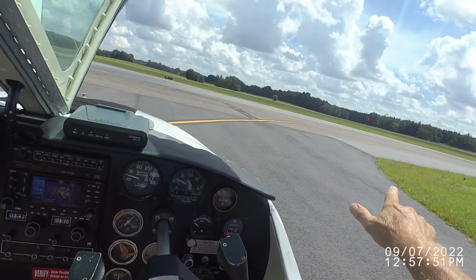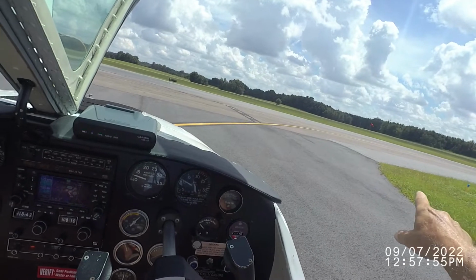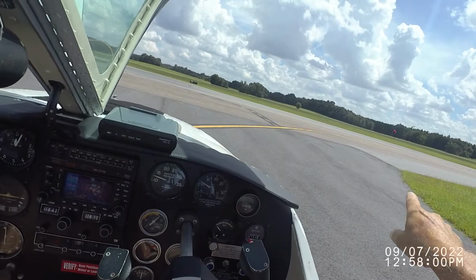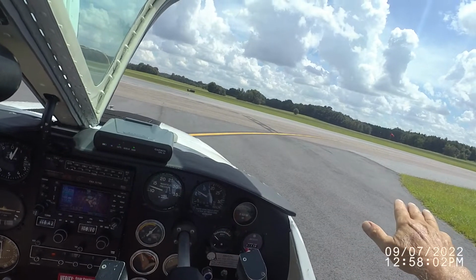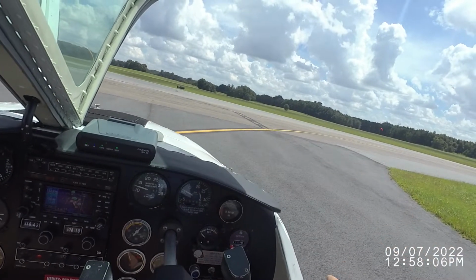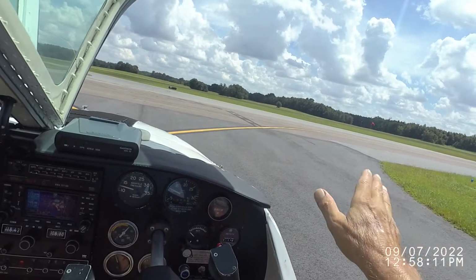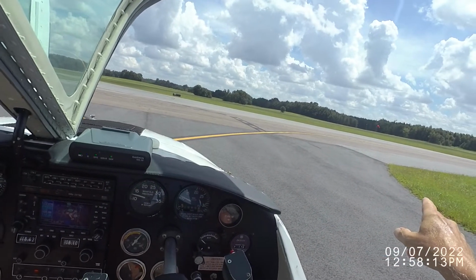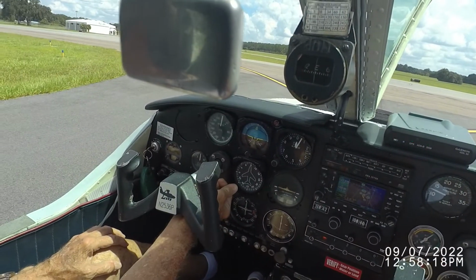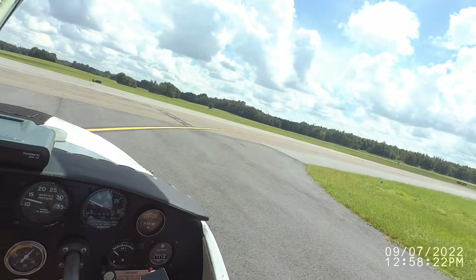Oh, wait a minute, no. It's runway 5, because the wind is 280? Doesn't make sense, does it? It looks like it's going down the runway to me. The windsock, no, that's not going out of 280. 280 is in back of me. That wind's not in back of me.